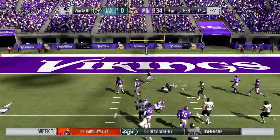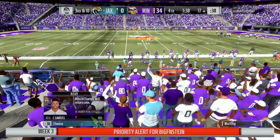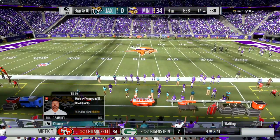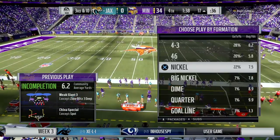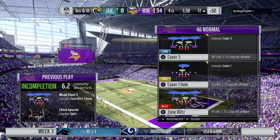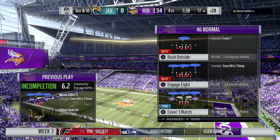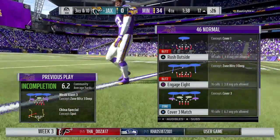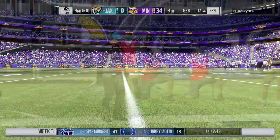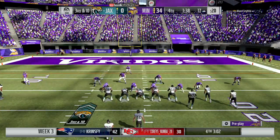And 2nd and 10, he'll look to throw again. And the hit jarred it loose. It's incomplete. Well, he'd been targeted quite a bit on this drive, and finally I think the guys on the defensive side, they said no more. They slapped the double coverage on him, made it very tough for him to get the ball. This offense was on the move. Now 2 straight incompletions have them looking at 3rd and 10.